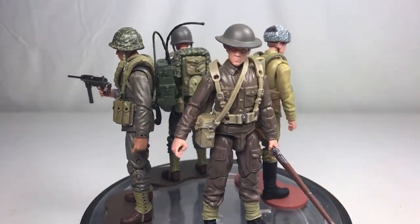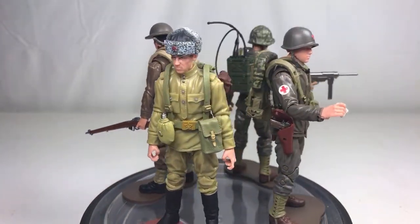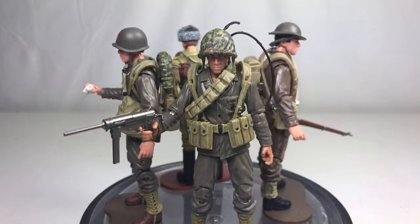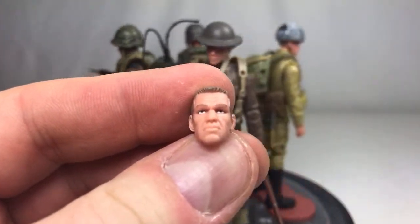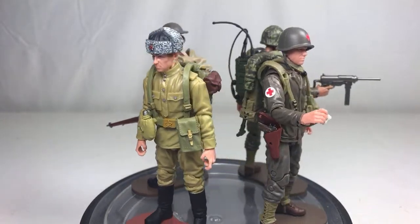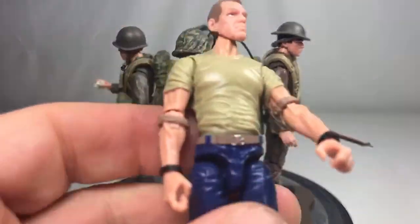Do these World War II heads fit with other Marauders figures? They should. I will show you. If I do, they do not. Here's a new one. I believe this is the BAR Gunner head. We'll do Flamethrower next. They are a tight fit. Ooh. The pegs on these guys, you really got to heat up, but they do fit.